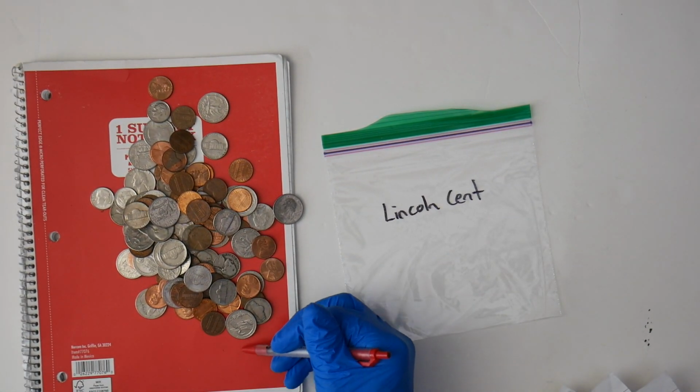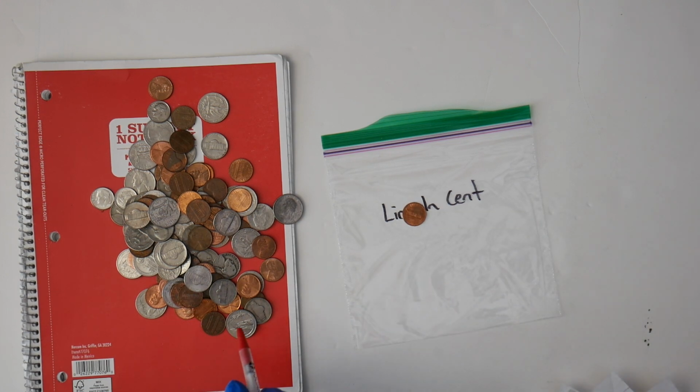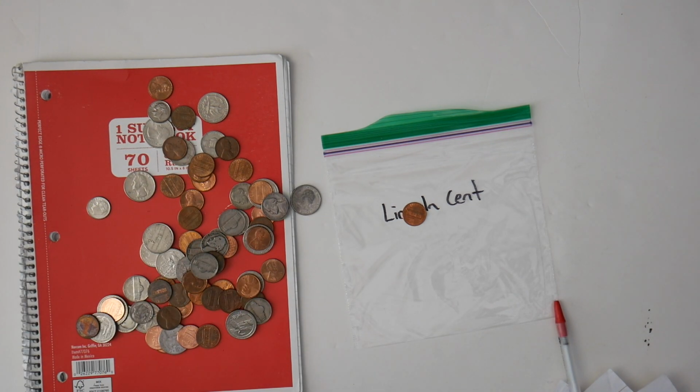You just write down 1979. And then you don't put a mint mark by it. And then you just put it inside of the bag. And there you go. Now you have that. Now you have it logged. And now you know you have that coin. And that's nearly free.